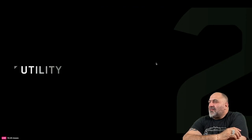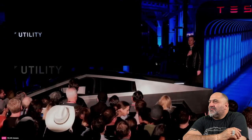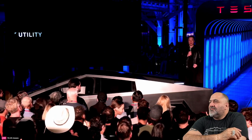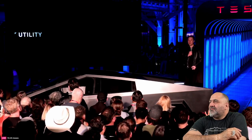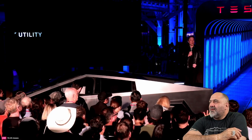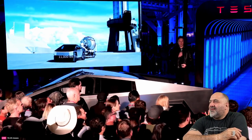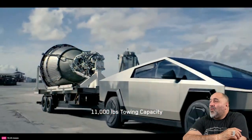Now, what about utility? Strength is great, but is this perhaps just a show truck, just a showpiece, or can it do actual work? How does it work as a real everyday truck? Well, here we have the future towing the future.